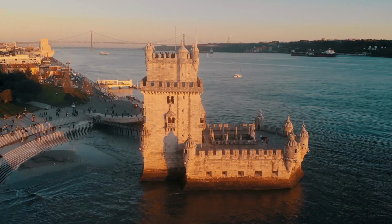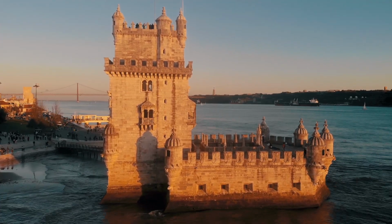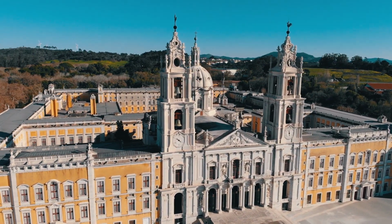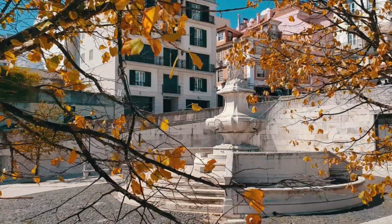If you have ever thought about what to do in Portugal, I want to answer you today. Let's see the most beautiful palace in Portugal and also maybe the most beautiful castle in Europe, passing through convents, neighbourhoods and wonderful churches. This is my top 10 things to do in Lisbon, Portugal.